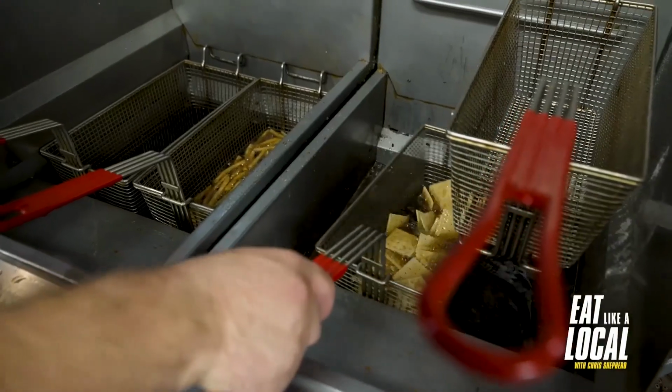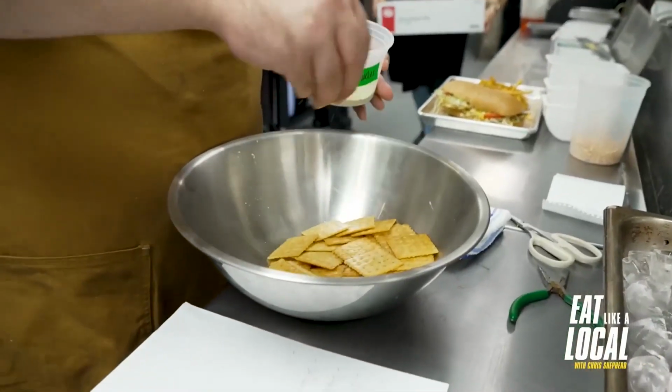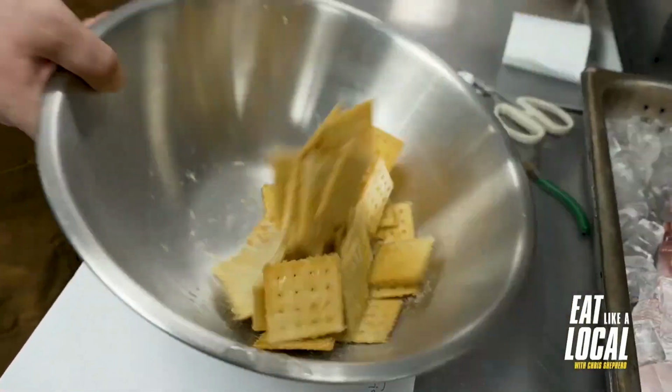This is the greatest thing that's ever happened to a saltine in its existence. Deep frying them, tossing them in ranch powder, just because, right? Growing up, my mom would take them, a Ziploc bag, a little bit of oil, chili flakes, a little granulated garlic, all that good stuff in there. Oh yeah. It's always the little things that make the big picture. Deep frying it, adding a little fat to it, and it cuts through that lemon remoulade real nice.